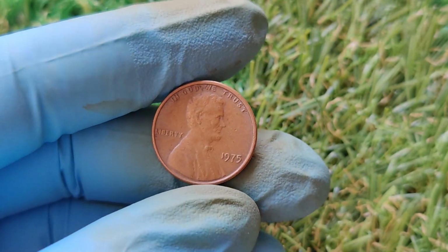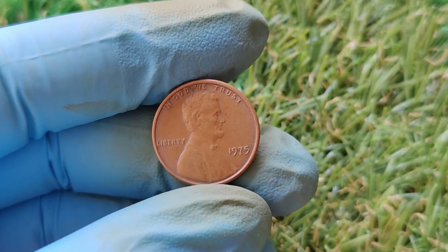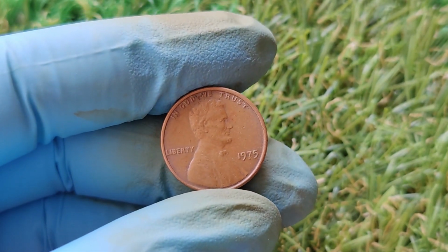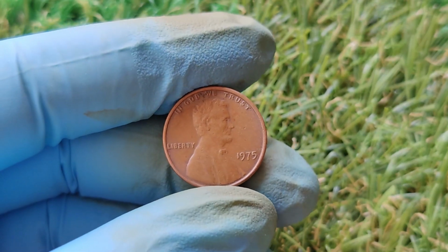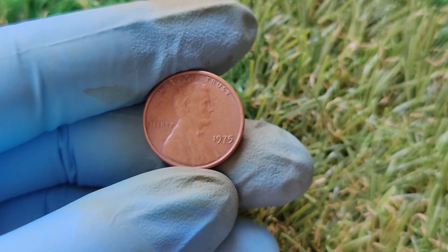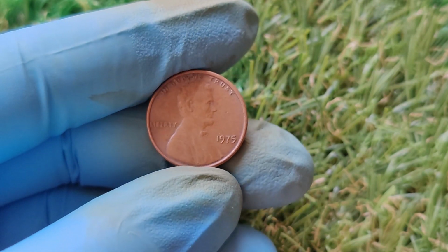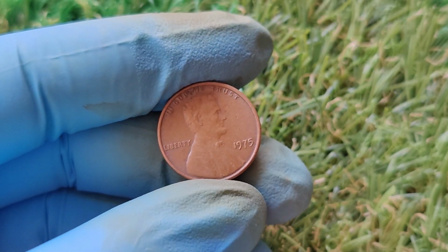Section 1. The history of the 1975 Lincoln penny and why. First things first, the Lincoln penny has a long and proud history in American coinage. It was first issued in 1909 to honor the 100th birthday of President Abraham Lincoln. Designed by Victor David Brenner, it was actually the first U.S. coin to feature a real person instead of Lady Liberty.